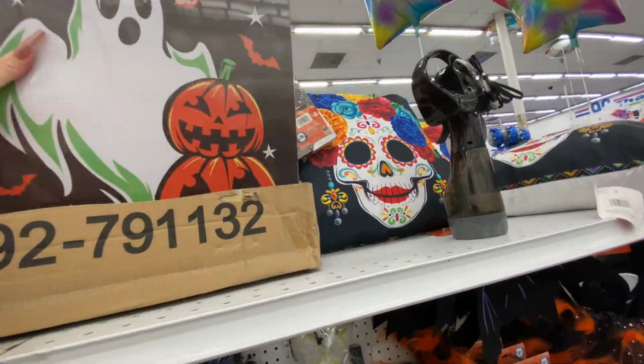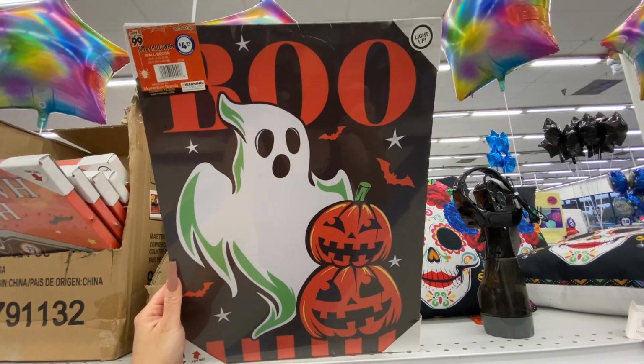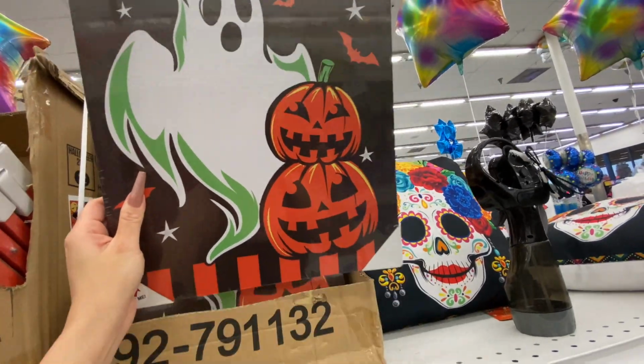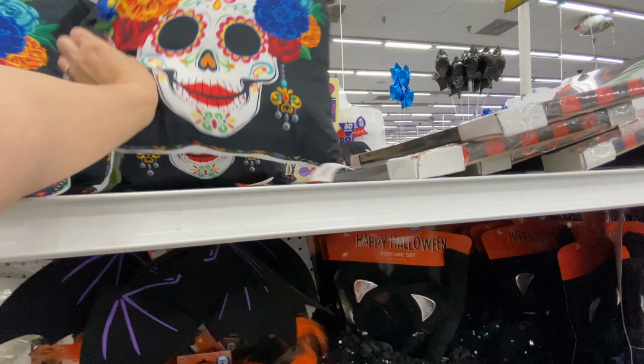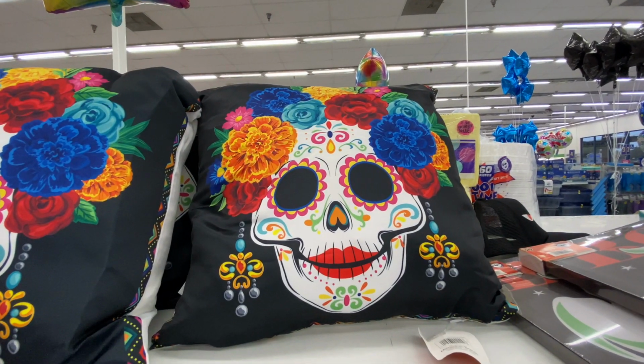And over here we have this picture that says Boo, most definitely vintage. It has the ghost with the jack-o'-lanterns and I love it, but I don't decorate with orange, so I didn't pick it up. But if you love it, I suggest you go now because they will sell out.